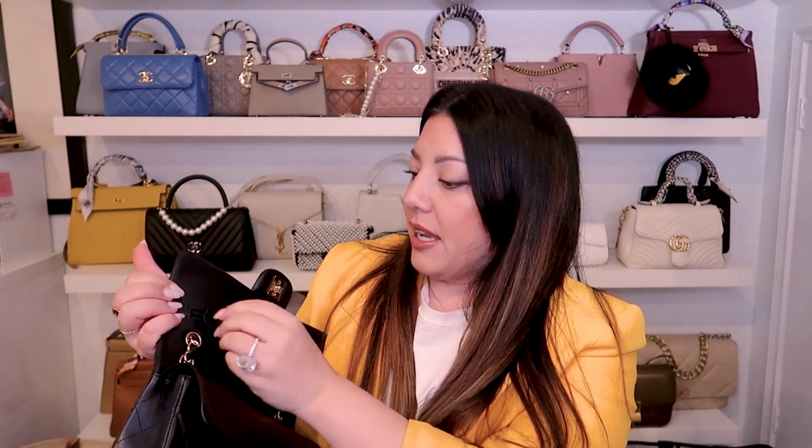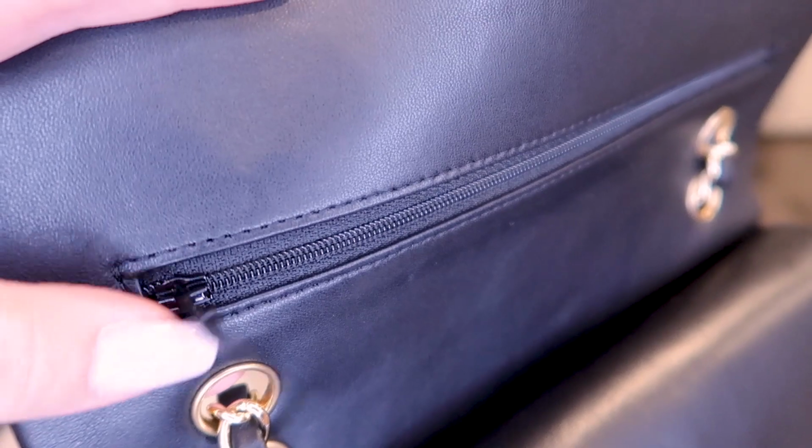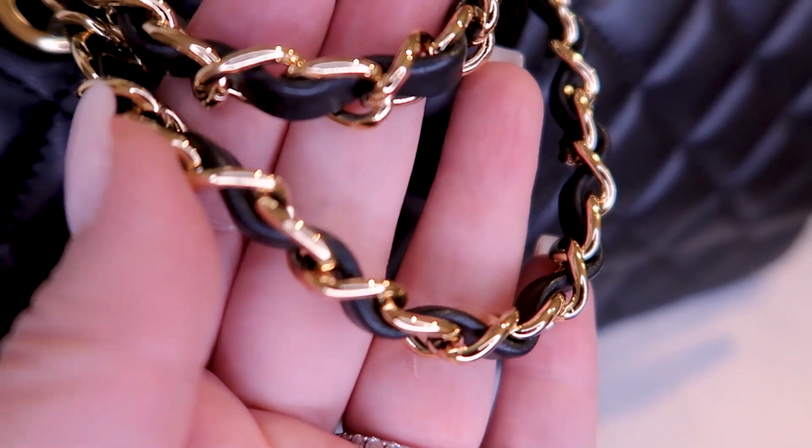Here there is a zipper protector, which I will take off. Absolutely beautiful. And this little compartment was for Coco Chanel's love letters. Very iconic. Absolutely beautiful little bag, guys. And the back, there is the compartment here that holds a little card or something like that. And then the hardware, this chain is gorgeous.